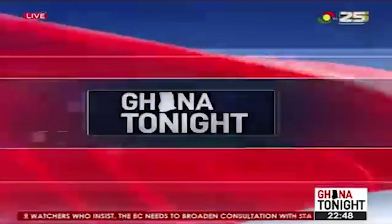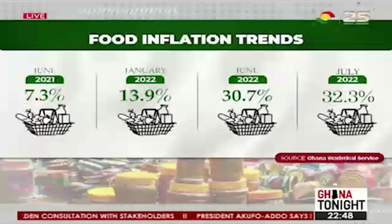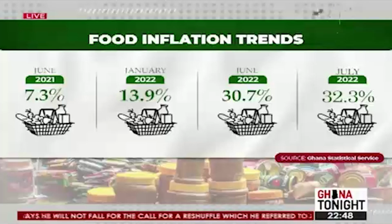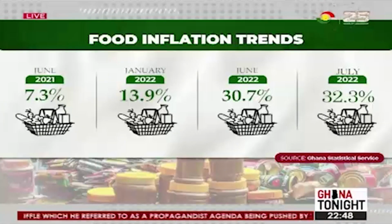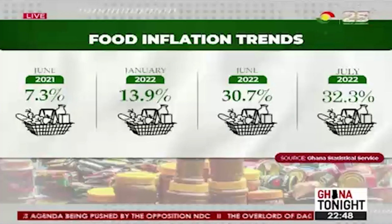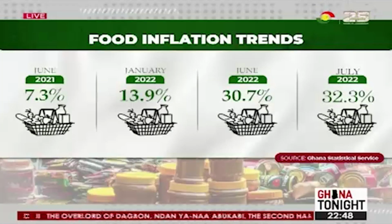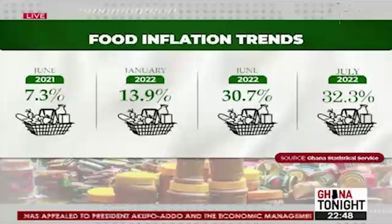This is the food inflation trends. January, that's year on year. Take a look at this. In June 2021, food inflation was 7.3%. Fast forward to June 2022, it's 30.7%. Well, in January, we started with 13.9%. And in July, today, according to Ghana Statistical Service, the July food inflation is 32.3%.